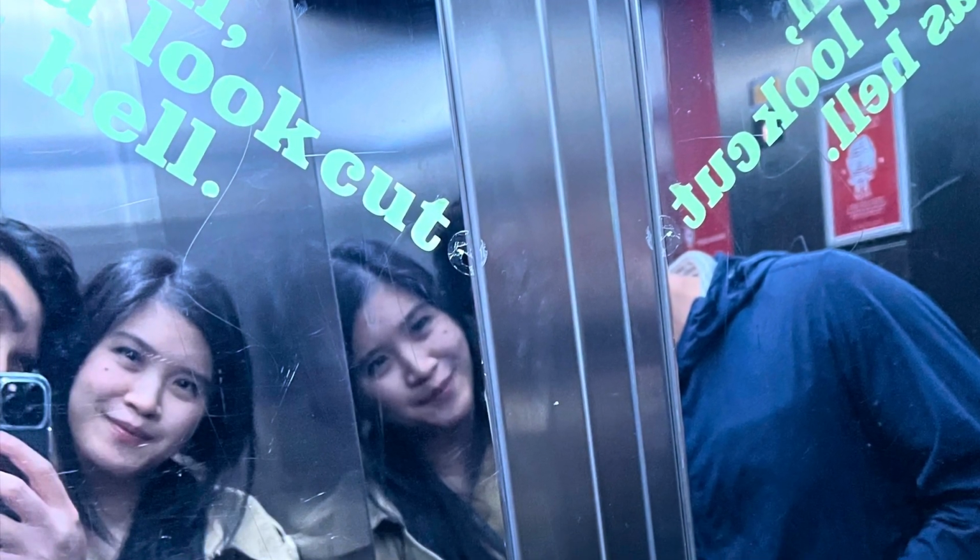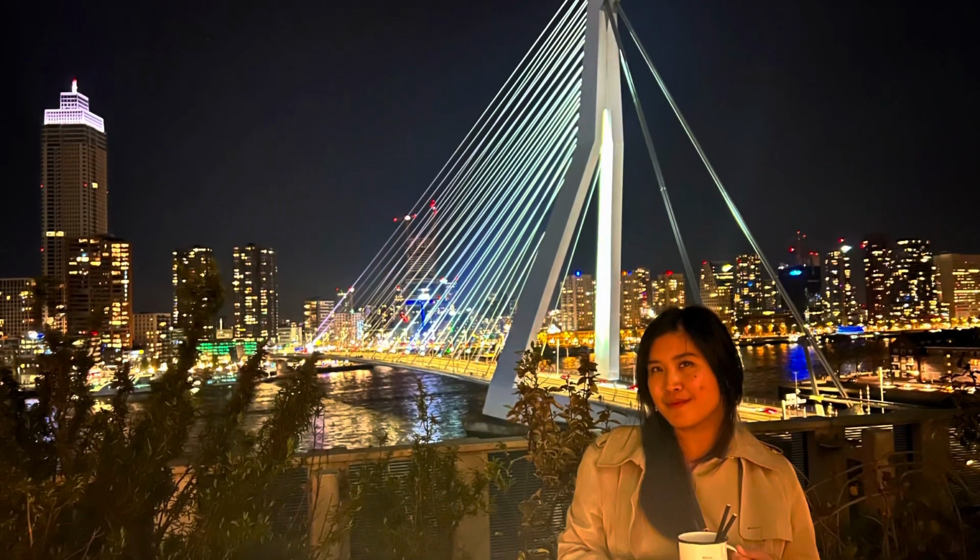Drop the girls off to the grandparents' room for a quick date night out on the balcony. Rotterdam's architecture looks even better at night.